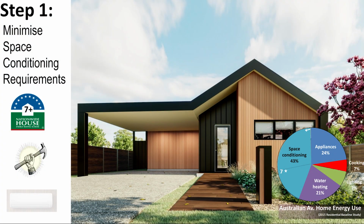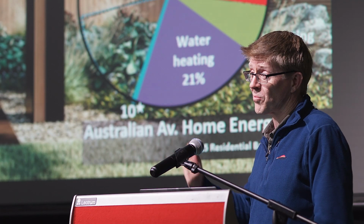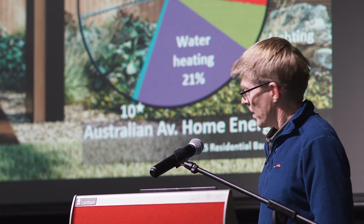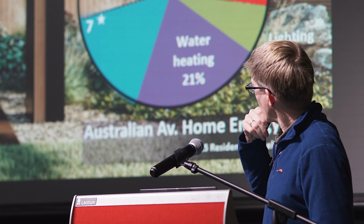Okay, so assuming you design well, assuming you get a builder who knows how to build to meet the NatHERS assumptions, if you design 7 stars, you should be able to save that much compared to the average home. If it's an 8-star design, you should get that much. 9 stars and 10 stars. And don't forget, in Victoria, our space conditioning wedge goes past halfway, so it's even bigger in Victoria, or Ballarat, even more so perhaps. So something to look at here.